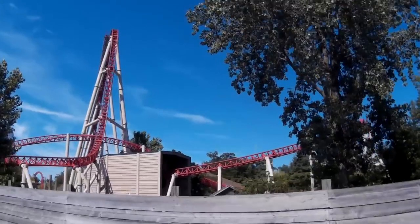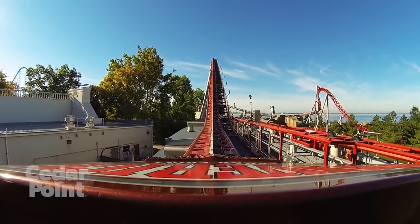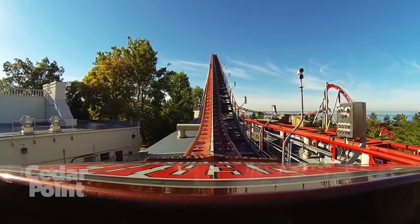Maverick is another Intamin masterpiece at Cedar Point, and this ride was ranked much higher at the start of this season, but I'll tell you why it fell.